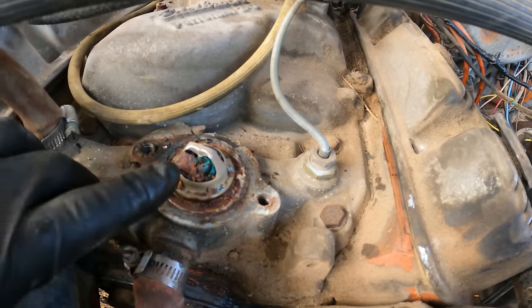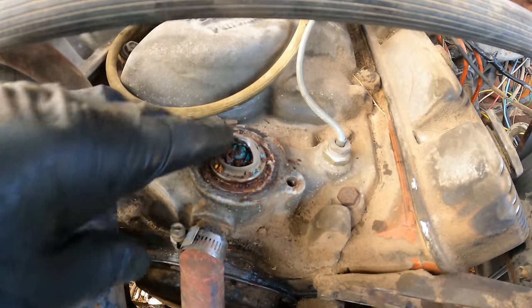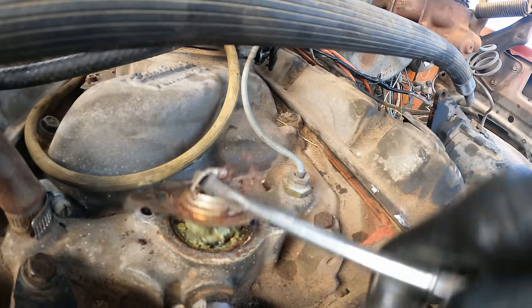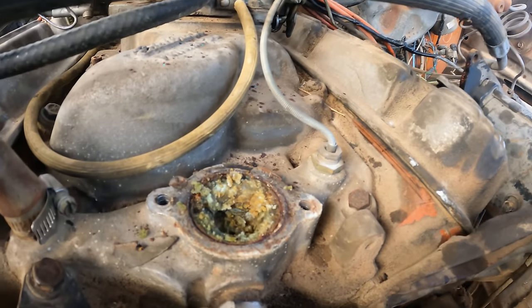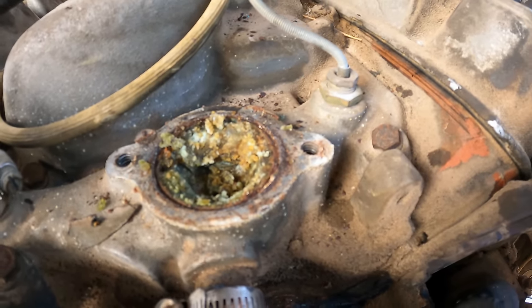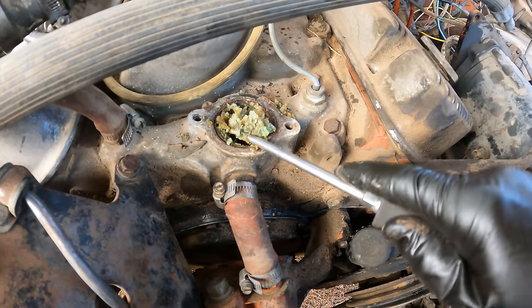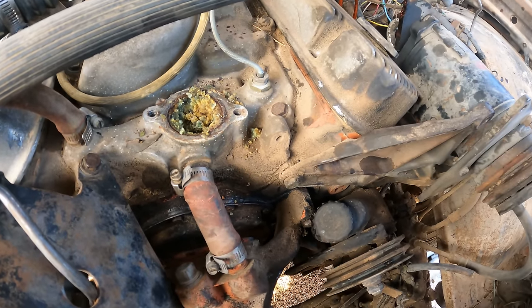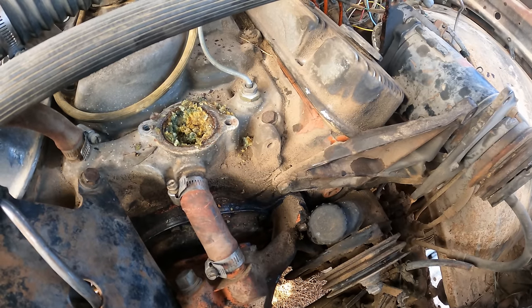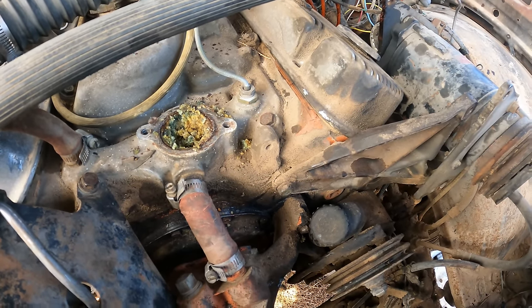Yeah, look at that thermostat. Did grab a new one. I figured we'd pop that off then. Oh, yeah, that's a little clogged up. I mean, basically it's safe to say she would have been overheating. Probably should have done this when I had the water pump off and hosed it out. Oh well.